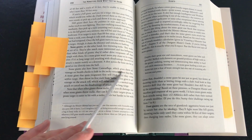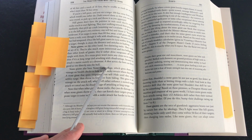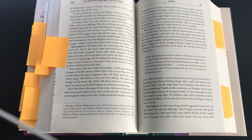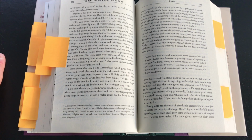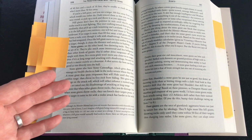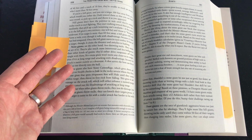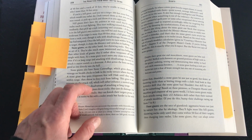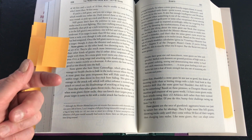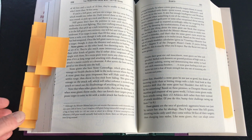So he writes, a stone giant won't move any closer to its target, even if it's at long range and attacking with disadvantage, because its attack is merely meant as a deterrent. A shot across the bow can be as good as one directly into the hull. And again, this is letting you have some more choices available to you, choices that make thematic sense to the history, the lore, the stat blocks of these monsters in your encounter. So if you were just rolling on a table and you came up with a stone giant, instead of either trying to run away or having some lopsided encounter that you might have normally gotten into, referencing the stone giant here and realizing what's going on may give you a different narrative direction to go in.